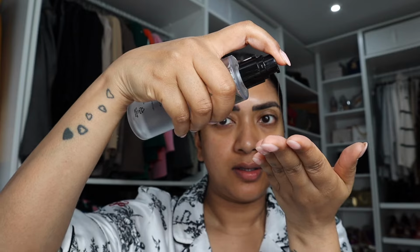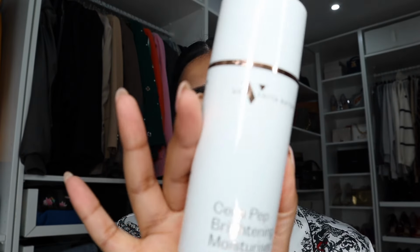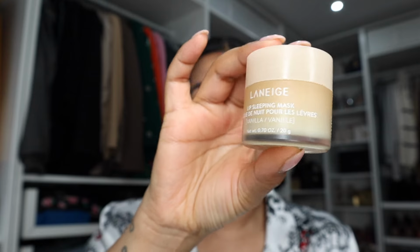Next up, toner. And I let this sit, and I sometimes pat it in. And essence, so this really helps lock in the moisture a little bit more as well. Eye cream, moisturizer, sunscreen, lip balm, now it's ready for makeup.